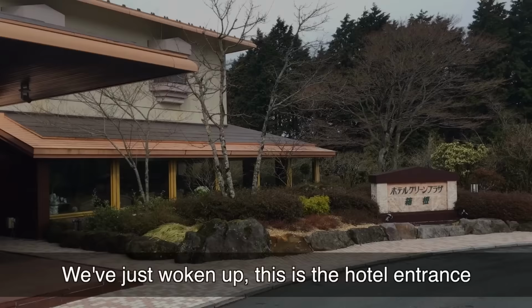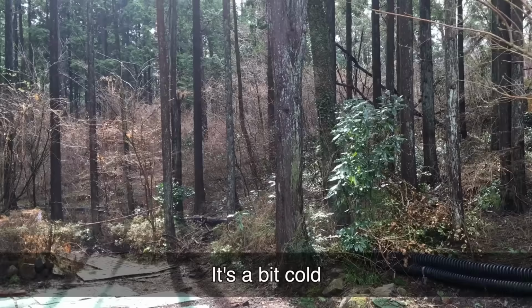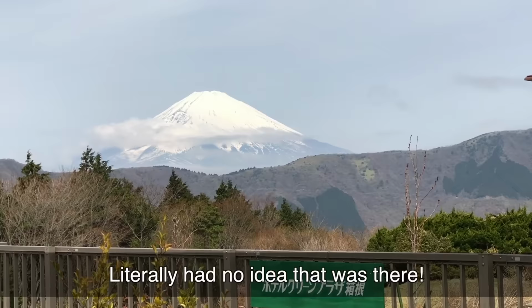Woken up. This is the hotel entrance when it's not raining. We're pretty high up in the mountains. It's a bit cold. We've literally just turned a corner and Mount Fuji's right there. Look at that. That's amazing. Literally had no idea that was there. That's amazing.